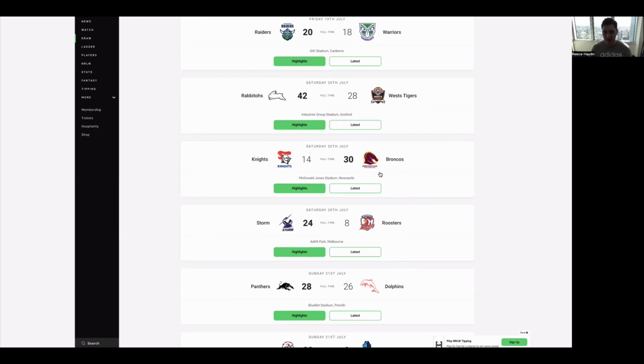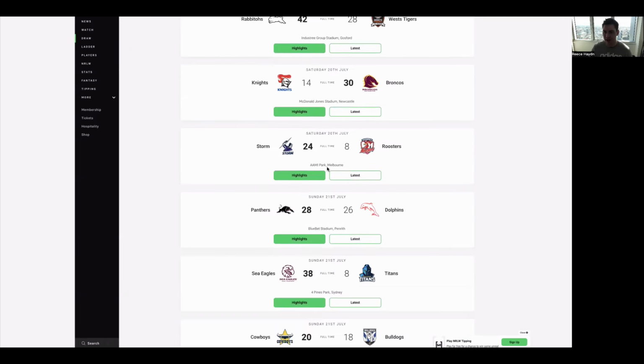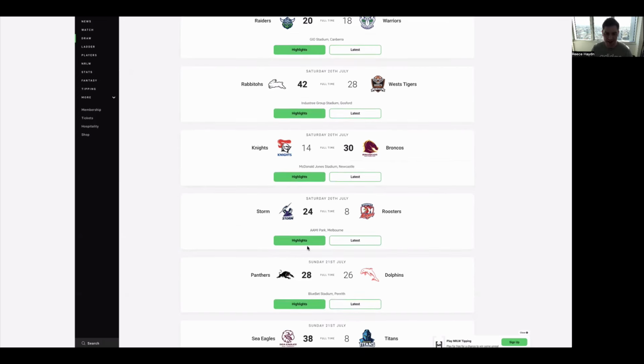So last weekend, we had 7 total games. 3 sides had the bye. And we had a week of unders. Only 2 games went over the total points line. Clearly, that was the Rabbitohs Tigers game. And the other matchup that went over was the Panthers getting over the top of the Dolphins late in that matchup. The rest of the games went under the total points line.